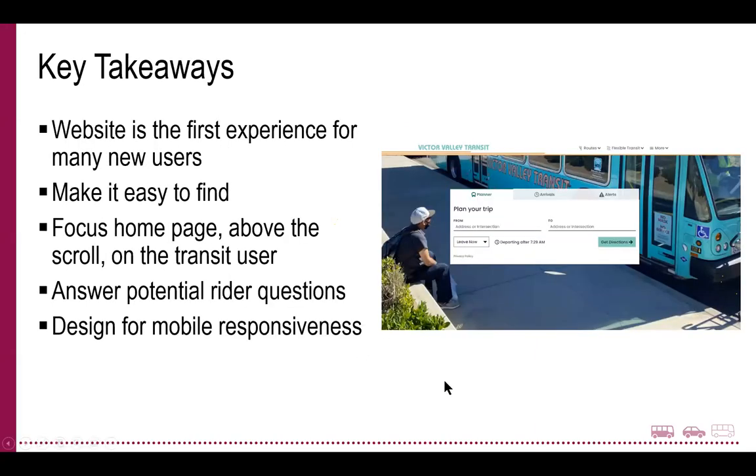Okay, so key takeaways, things I want you to walk away today remembering. The first is that the website is the first experience for many new users with your transit agency. So make it as good an experience as you can. Make it easy to find. Focus your homepage above the scroll on the transit user. Answer their questions as quickly and easily as possible. And design for mobile responsiveness so that your website will work for everyone.